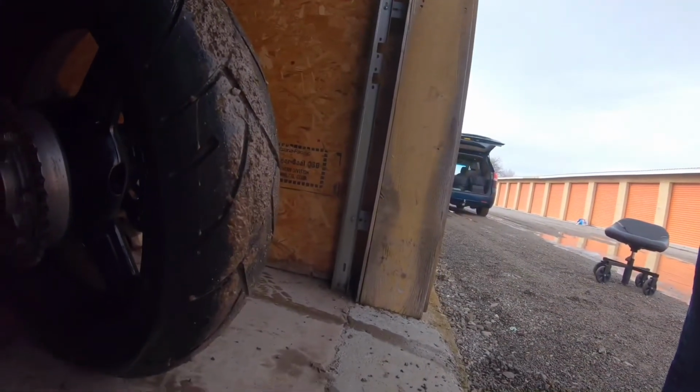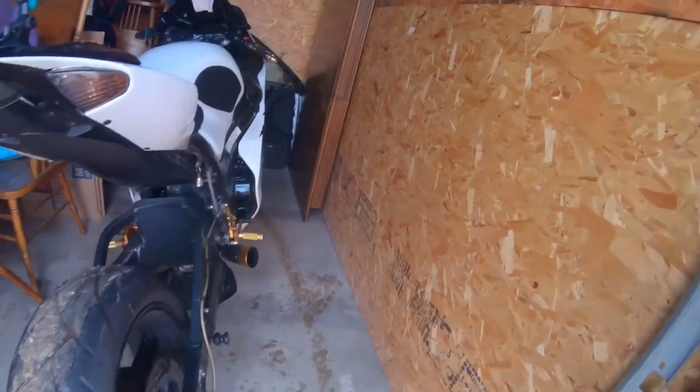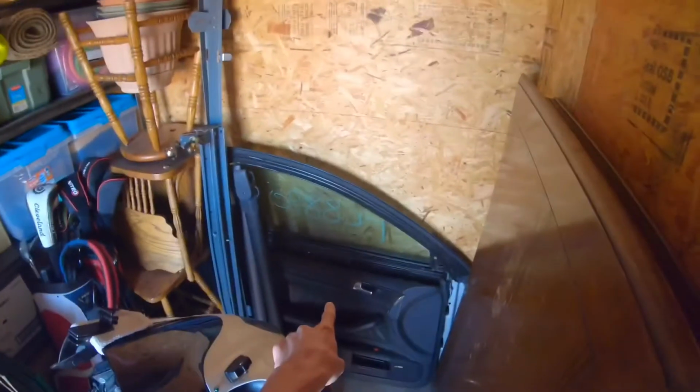Barely fits. Now I gotta get it on the stands. I'm probably gonna have to scoot you forward a little bit. This is barely hitting. Oh, look at that beautifully gorgeous dirty tire. That's awesome. And yeah, we might have to end up moving that guy.